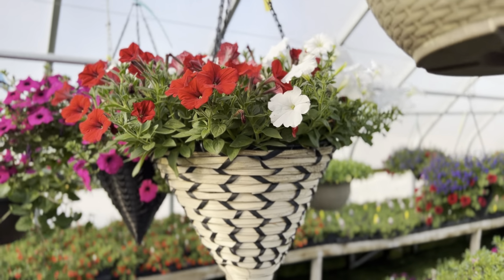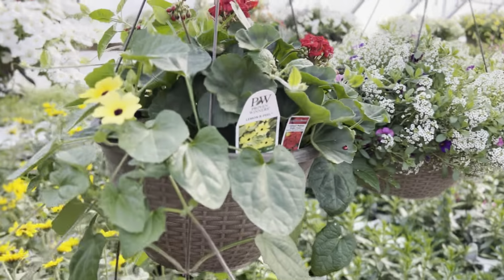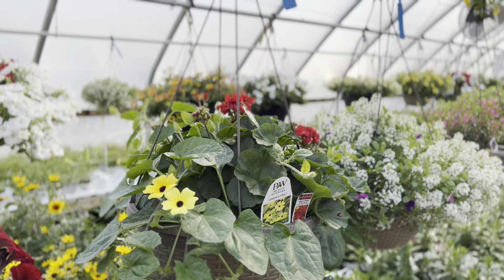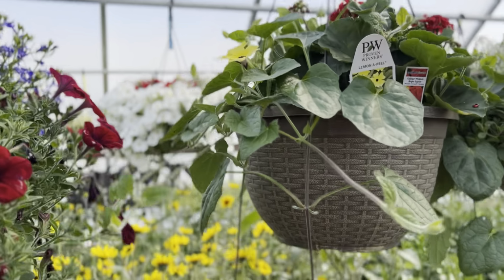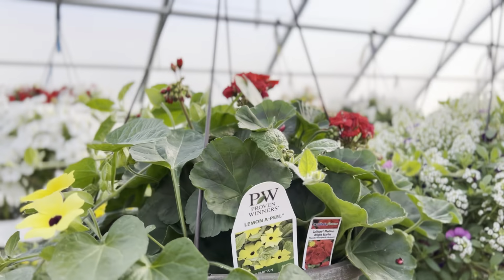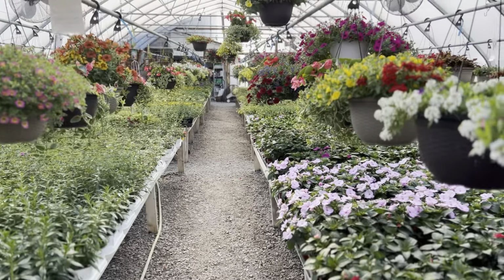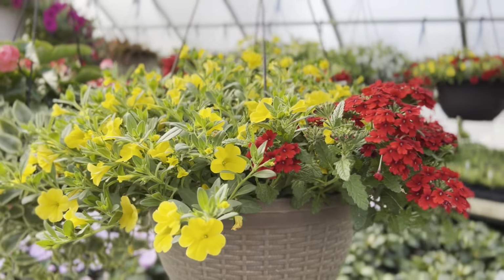They're in some cone baskets, so we have some variation in the basket as well. This is a really simple combination of some black-eyed Susan vine, that's the yellow one, and then just some geraniums in there. And you'll notice the black-eyed Susan vine, that's going to trail down, but you'll also start finding that it will start growing up the hanger too. So sometimes you have to be careful where you put those because they might start growing up the side of the house.